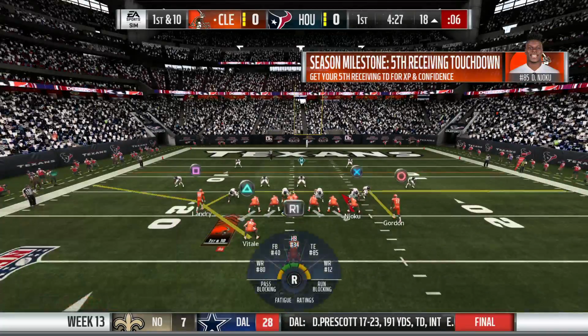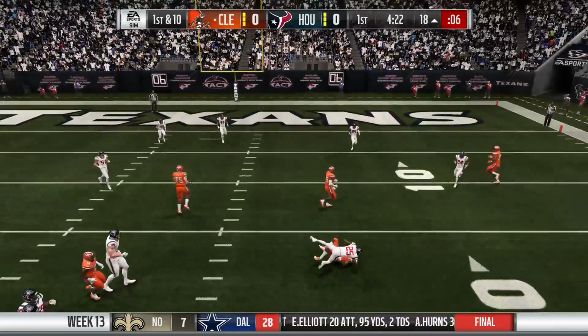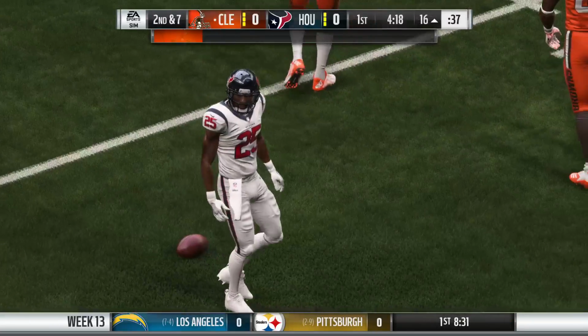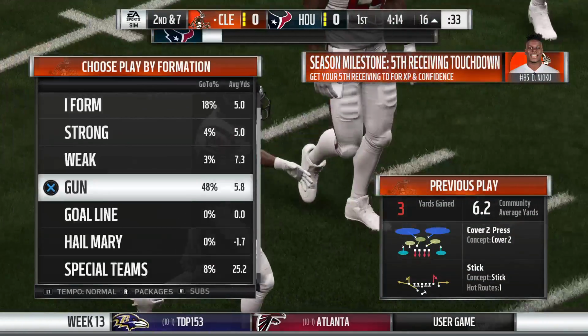Gun! From the red zone now, Mayfield. And a quick throw here, that's complete. And he'll take it down here just shy of the 15 at the 16-yard line. The completion good for 3, and it's second down.